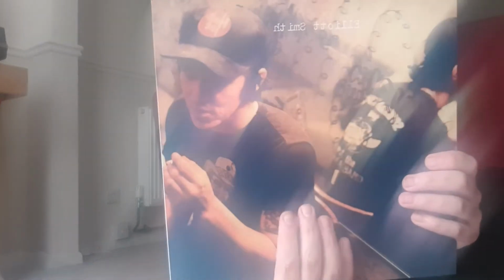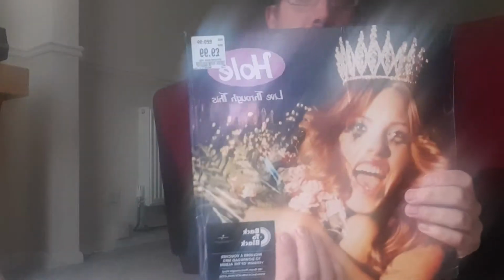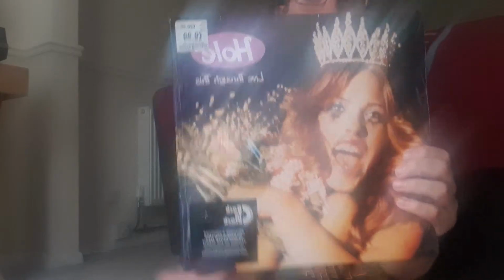But this was really good finding in HMV, Elliott Smith, Either/Or. It's a fabulous album. At Speed Trials, the first track is absolutely brilliant. On the same day, I also picked up a repress of Hole Through This, which was a really nice find. And then a bit more charity shop stuff, like Duran Duran, John Fox, The Garden, which actually comes with the book. That's nice.